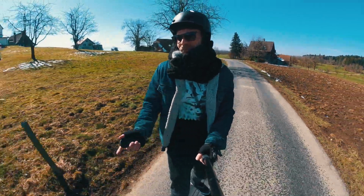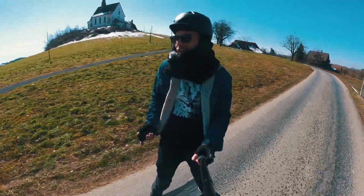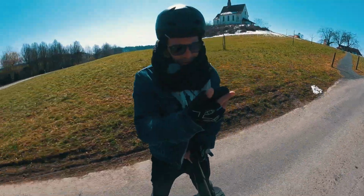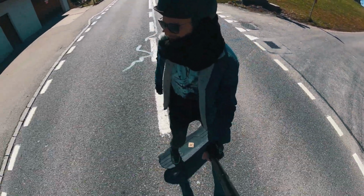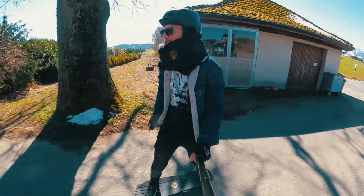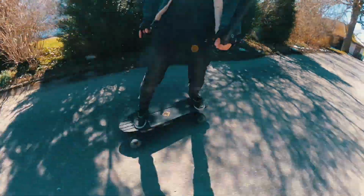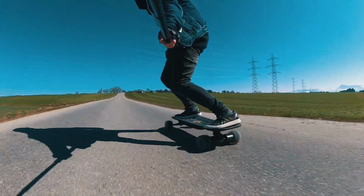I think it's about 20 to 30% less range, but we're just gonna do another range test in the summer again, I would say. By the way, I got 84 kilometers on this board, so what I want to avoid are kick push starts, because that's what I think is using the most range, and what's also using a lot of range is carving, which I'm trying not to do a lot.